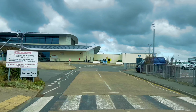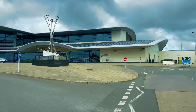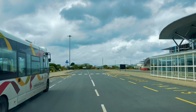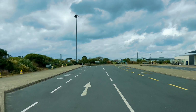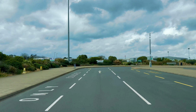Or if you're picking someone up, you turn left around here. And I think if you're hiring a car, it's to the right. But there's the airport, 15 miles per hour through here. So you can get taxis from this bit, and obviously you can see the bus as well. So there is transportation from here. Just drive slowly around, give you a good shot of the airport.